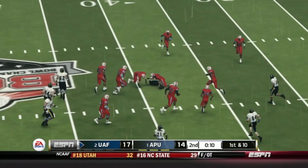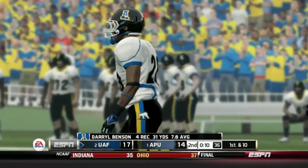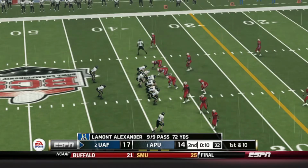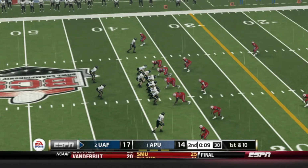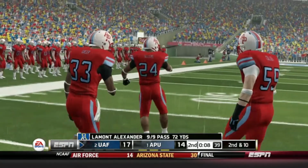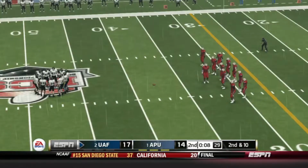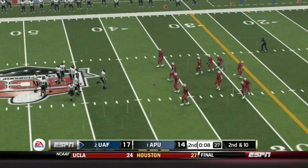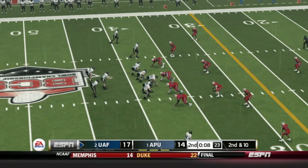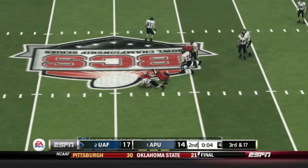A laser across the middle, and he hits him hard at the 38. Easy, easy, easy. Eagle! Eagle! And he stops the clock with a spike. That makes it second and 10. Second down, 10 to go. Ball on the 38-yard line. And they got him.